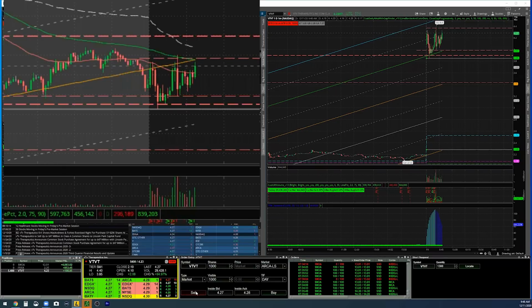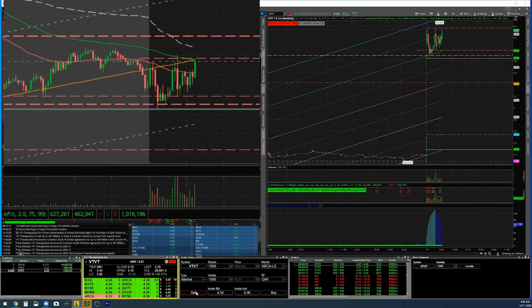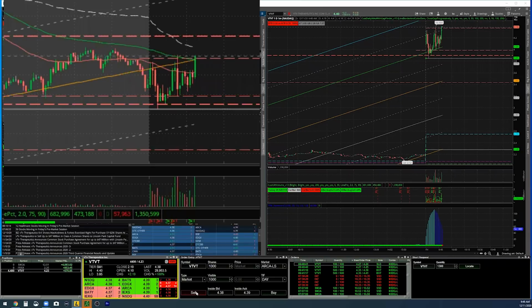Selling a little bit of this move. Okay, still can't get through that resistance mark. Come on, buddy. Through one deviation, breakout. Here we come. Come on. Right there. Let's go. Come on. Strong buying volume.